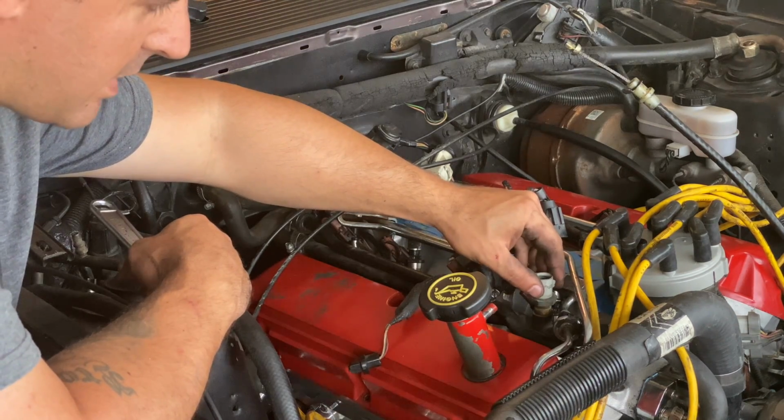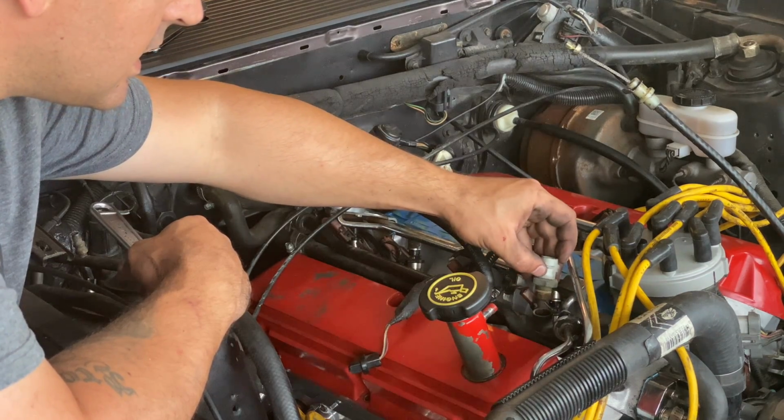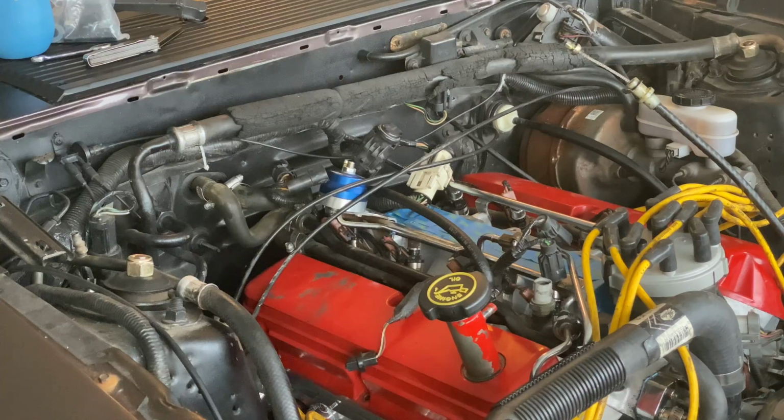Saw that puff of air come out of that air pocket. As you can see, the system is not full. Something you always want to do, because if I would have just fired that thing up, it would have had an air pocket in it, probably started overheating, and then I'd have been chasing something around or trying to bleed the system when everything was already put back together. So really easy, important step.